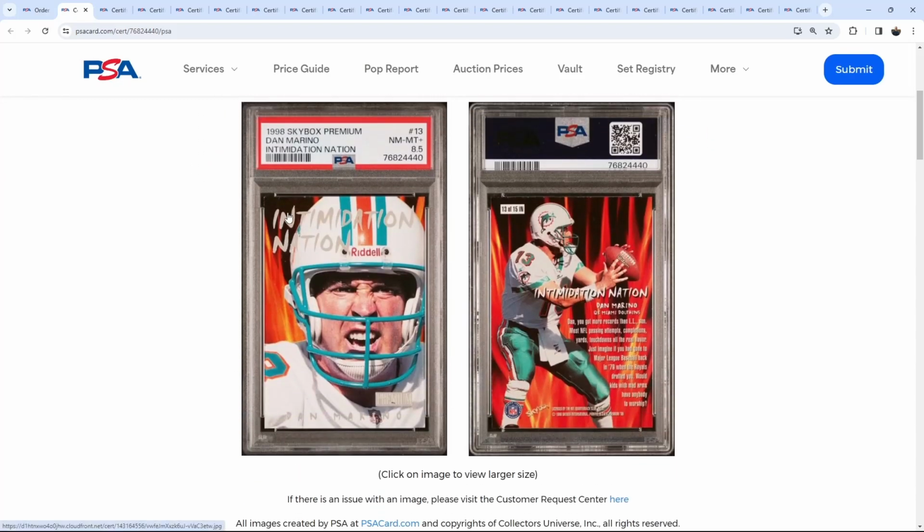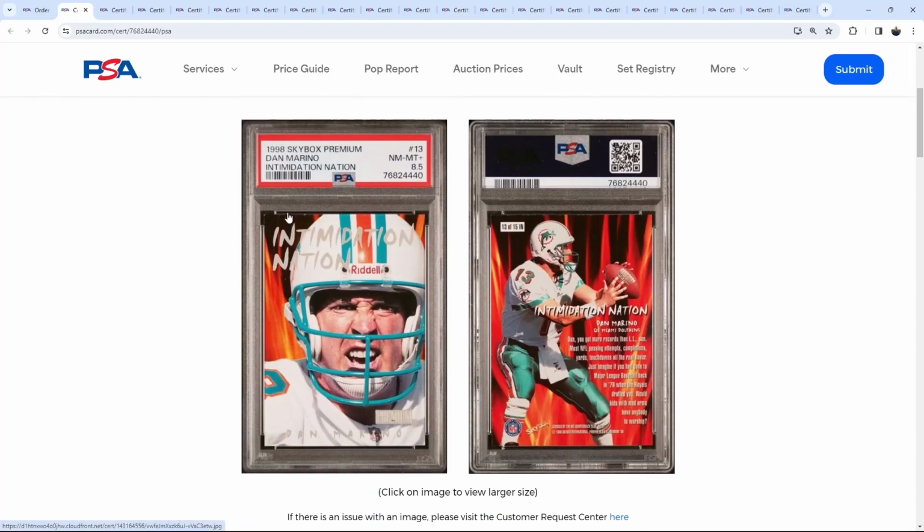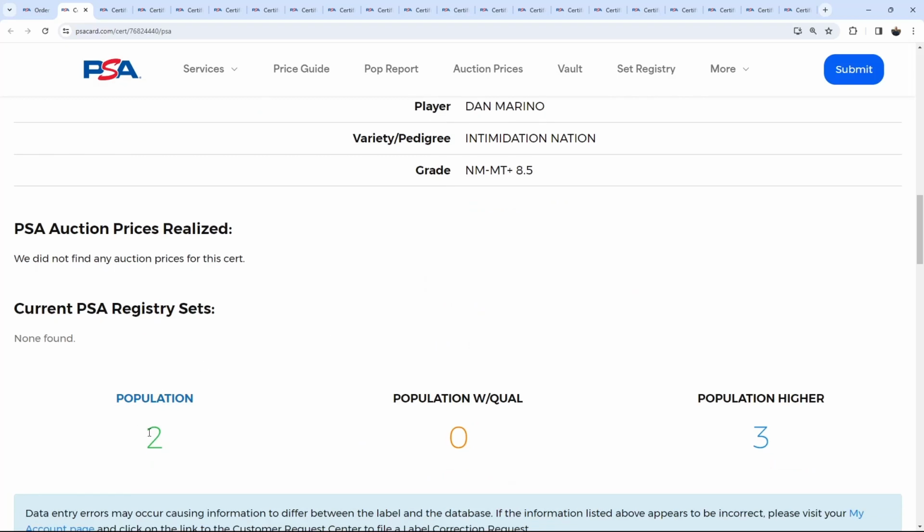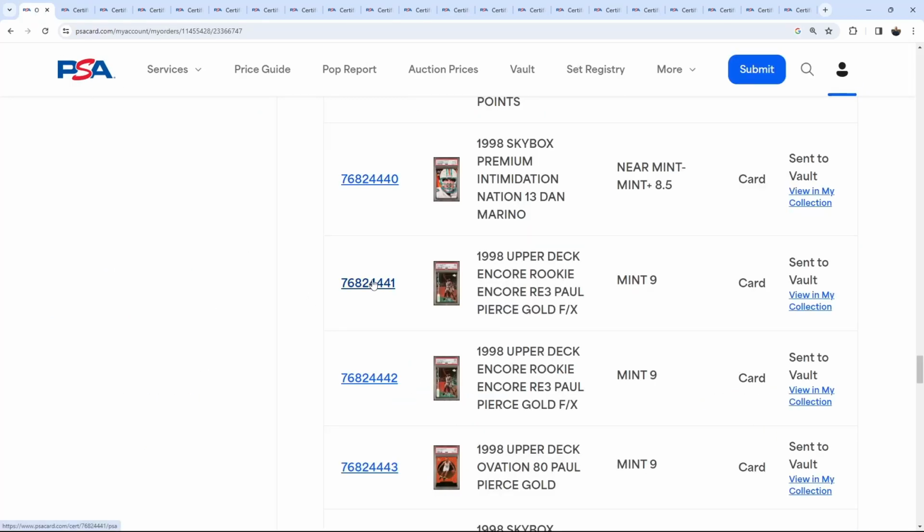These do not come up for auction very often. So I waited and waited and waited, probably 2 years for one to come to auction, and bought this copy. Not always a fan of the Intimidation Nation, just because the face on the front of some of them, I'm like, it's not. But this one actually kind of looks intimidating, like he's going to bring it. So 8.5 is a very solid grade on that. Pop 2, 3 higher, so super low.